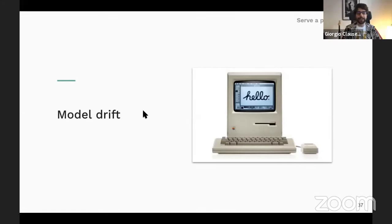Thank you, Philip. And now I will be sharing with you one last example about something that challenges us as data scientists when we put our models in production. Our models are there, having a great time, but something could go wrong. And so let's discuss model drift.